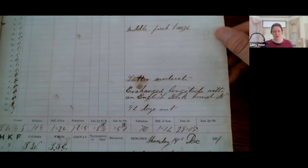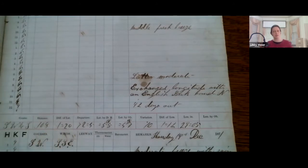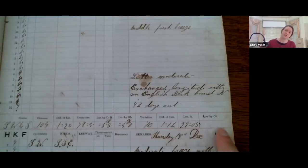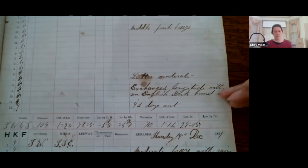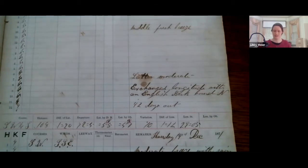And the bottom line on each day of entry is a place to write your navigation: what your course has been, how far you've sailed, so very basic plotting on a chart, how many degrees of latitude you've sailed across the day, your departure, how many degrees of longitude, latitude by dead reckoning, so doing some basic geometry and figuring out where you think you are, latitude by observation, so taking a sight with the sun and figuring out where the atmosphere says you are, variation in your compass, which is important, difference of longitude, again, how far you've sailed, longitude by your instruments, your chronometer, and longitude by observation. So many different ways of pinpointing your position on the chart. And again, important because if you happen to run aground, it helps to be able to say, well, I thought I knew where I was, or something along those lines.